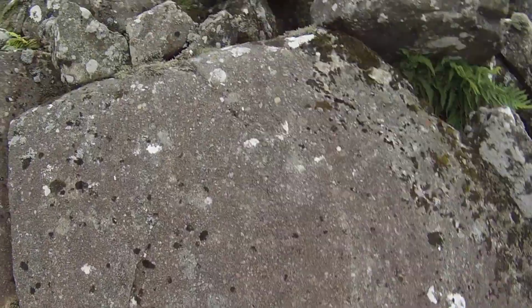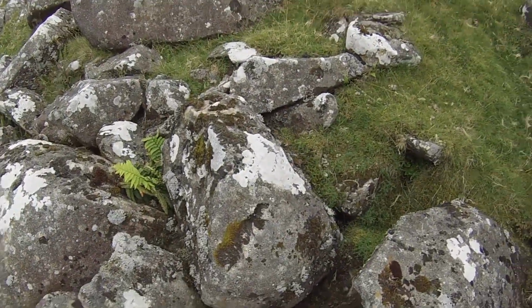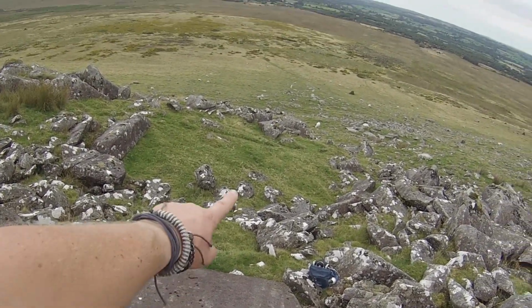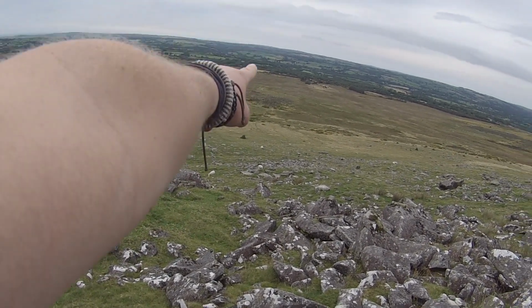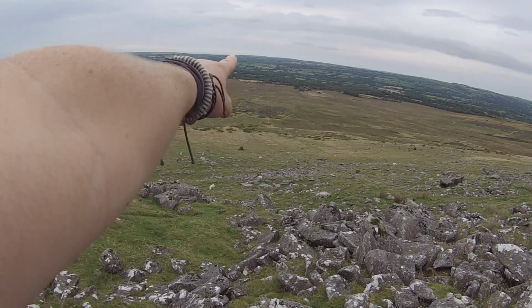And how have they pushed it down? There's loads of rocks at the top. Ready to push this one down. Ready to go down that way. And all the way, where that dark bit of ground is there, out to that field maybe.